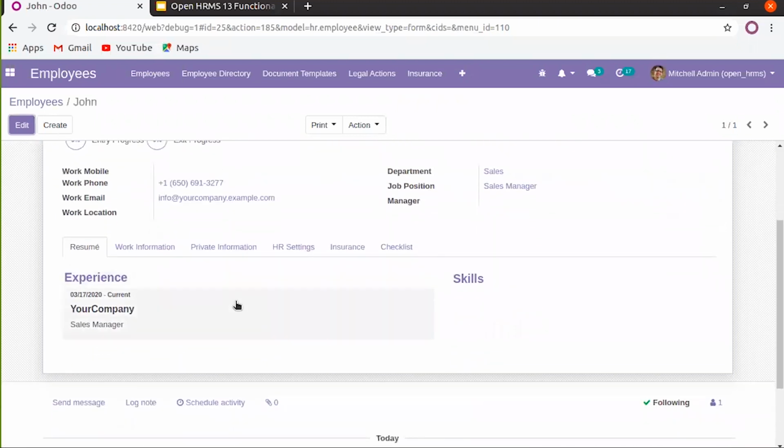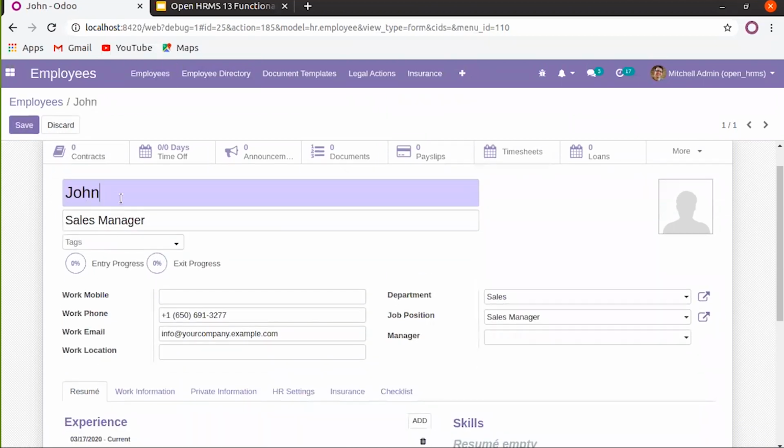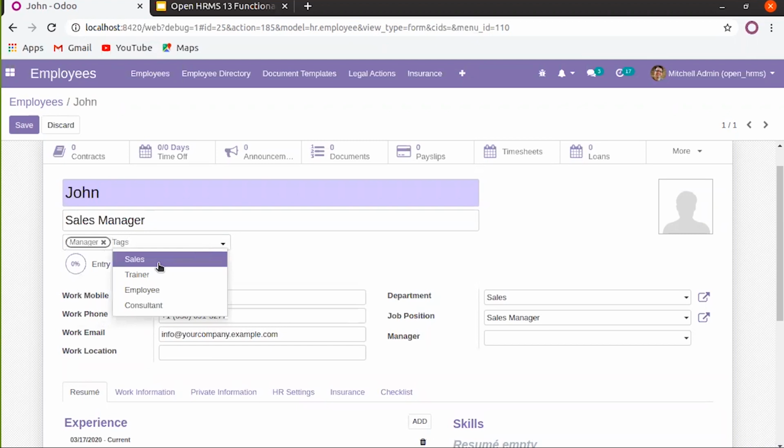I created this employee from the job application, and now I'm editing the basic details for this employee. The first thing is the employee name, which I have already selected. By default the applicant name which we provided in the application is fetched here. Then the job position, sales manager. If you want some tags, you can add them here. You can find all the existing tags, or if not, you can create new tags from here. I just created manager sales.